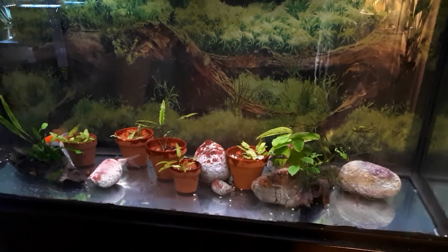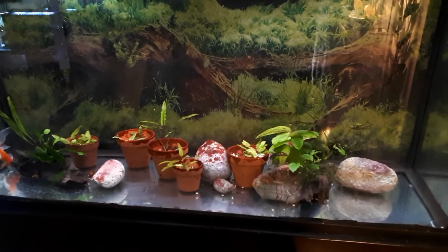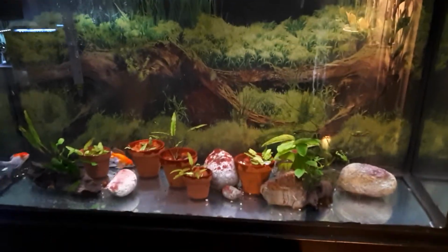And on this tank, it's an old aquarium, so there's just a fluorescent bulb. I'm sure if I had LEDs, these would go way better, but it is what it is. I plan on replacing this tank in the near future.